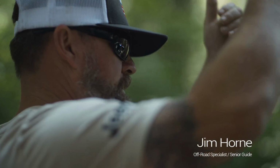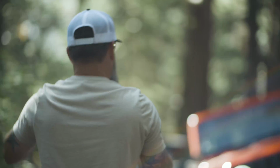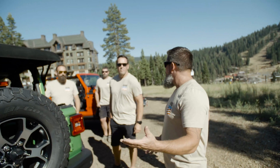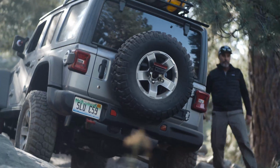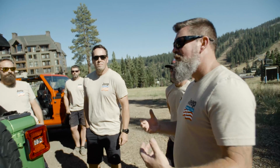Keep coming. Front end's coming up. Okay, let's come back off those roots and let that rear slide over. Perfect. They shaved off 250 pounds for the four-door, but it's stronger. You've got beefier axles, bigger axle tubes, aluminum doors, magnesium tailgate. Everything that failed on the JK, they actually came in, lightened it up, but made it stronger.